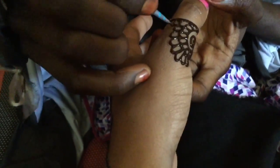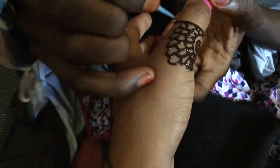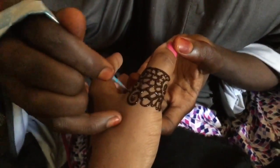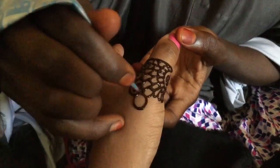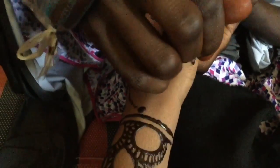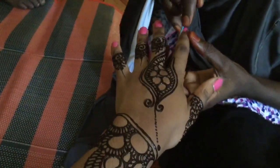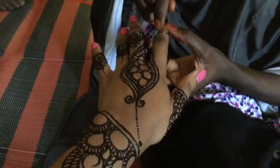But this here, even though it looks like it's coming up as red henna, it will actually come up black on my skin. And this is the young girl who's doing it for me. She's actually an expert. You can see she's doing it very fast and very expertly. And I don't even have to instruct her on what designs I want. She's actually doing it really, it's marvellous, wonderful, so pretty.